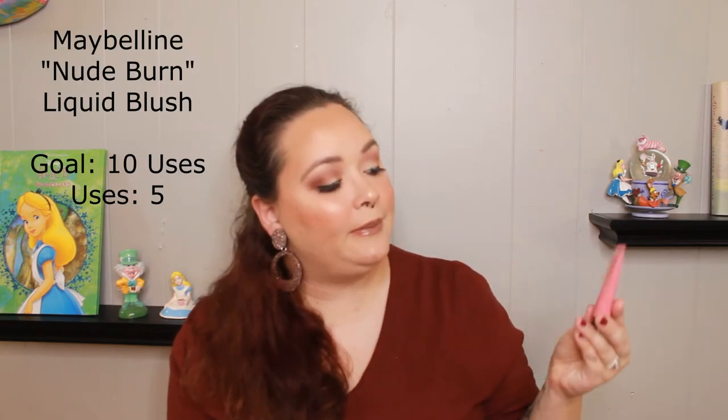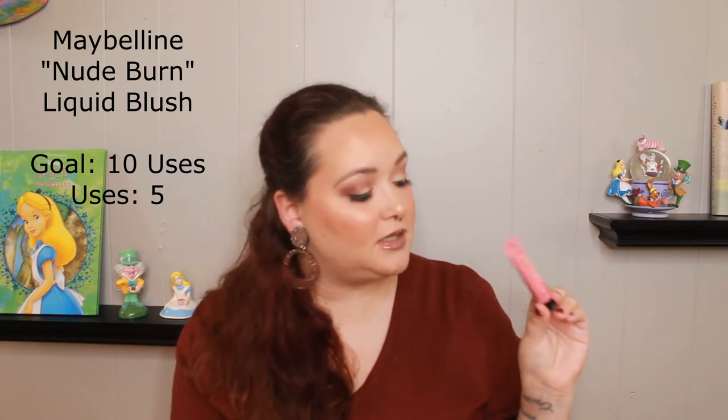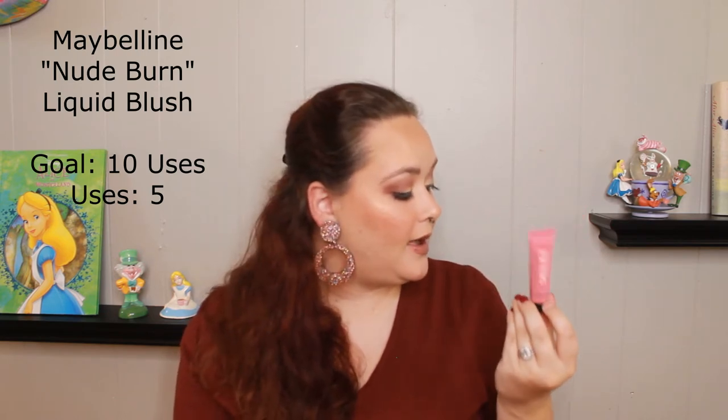Next we have my Maybelline Cheek Heat Liquid Blush in the shade Nude Burn. My goal is to use this 10 times. I have used this a total of 5 times and I used it once this month. I'm actually wearing it today as well, which will count towards next month's update, but I'm just wearing it under my current blush.